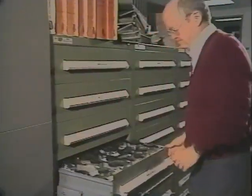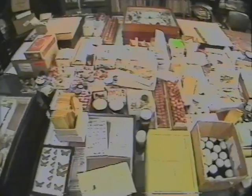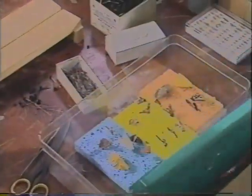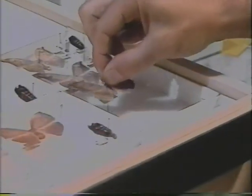Bug collections exist all over the world, but the Smithsonian Institution's collection is the largest. Over 30 million specimens. Shipped in boxes, bags, and jars, bugs of all kinds come here to be studied and classified, many for the very first time. And they don't all end up on pins.